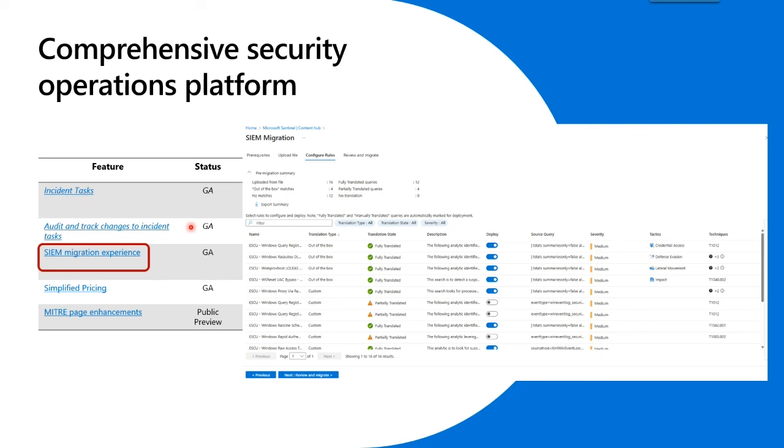If we find any matching content, such as some of the first 4 items that you see in the screenshot over here, we will highlight them. And there might be some content that is not out of the box, but we'll create a custom detection for you. And there could be some items which are partially translated, but you can edit them on the fly. Another benefit of the tool is that you can deploy the detection rules on the fly within the tool.